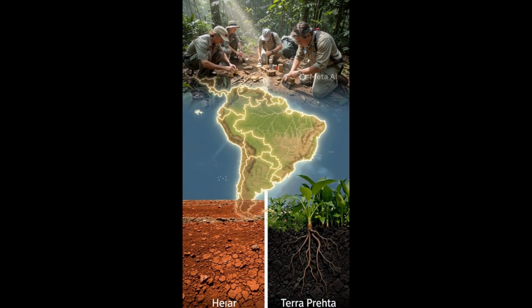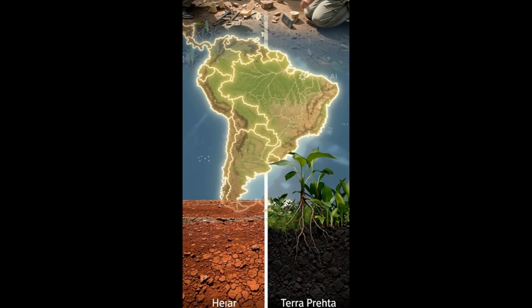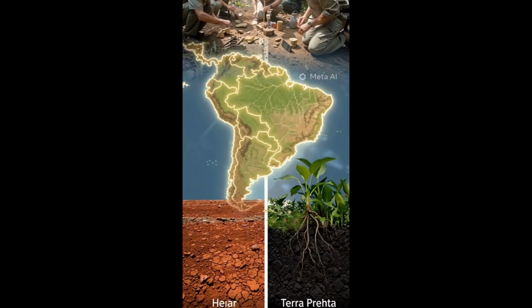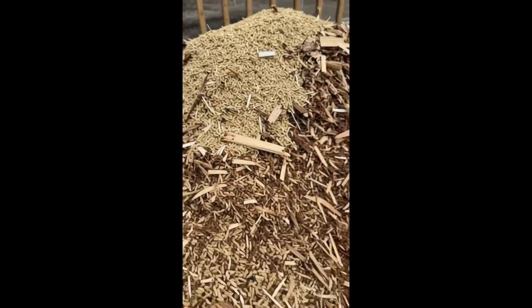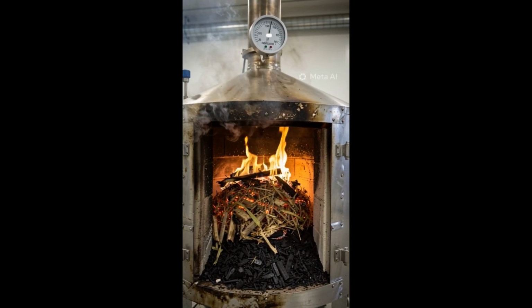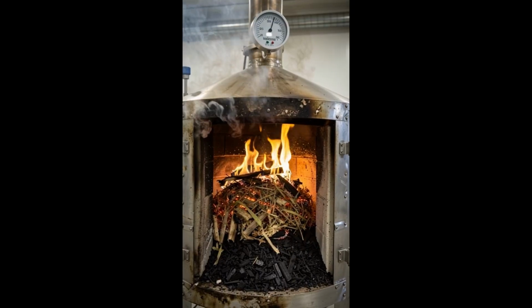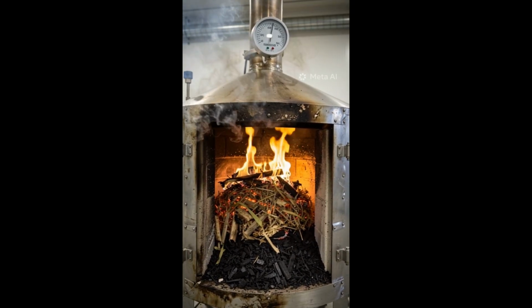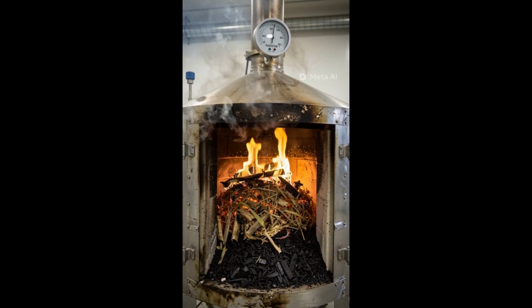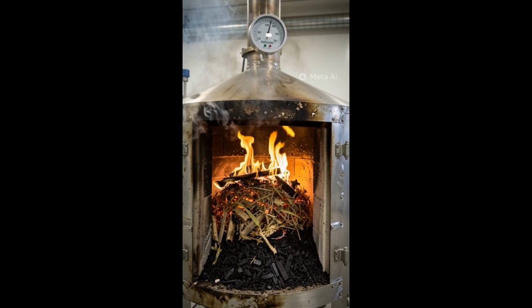Modern biochar production starts with a feedstock. Virtually any organic material works. Wood chips, rice husks, corn stover, poultry manure, food processing waste, even sewage biosolids. That feedstock is loaded into a pyrolysis kiln and heated, typically between 300 and 700 degrees Celsius, in the near-complete absence of oxygen. No oxygen means no combustion.